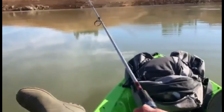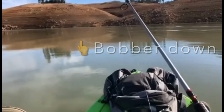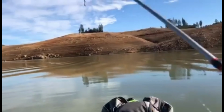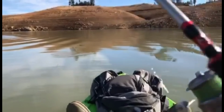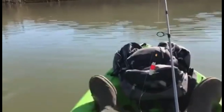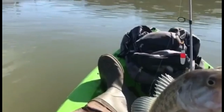Yeah, bobber down, bobber down. Oh, bobber's back up. Oh, bobber down. Fish on, guys. Fish on. Let's go, guys. That's a fish on. Definitely a keeper. Let's go.